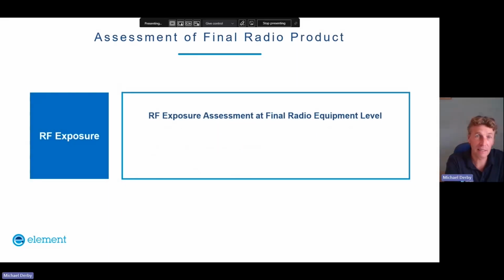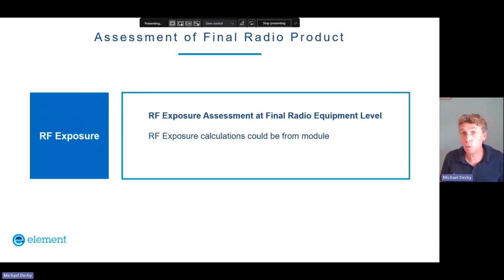RF exposure assessed at the final product level. If the radio module was assessed for a mobile device more than 20 centimeters from a person, and that's the kind of device you've installed it into, then you're just going to take that calculation from the module. If the module is portable through the fact that it's such low power that it's got a SAR test exemption, then again, you're going to carry that exemption over and you don't need to do anything.